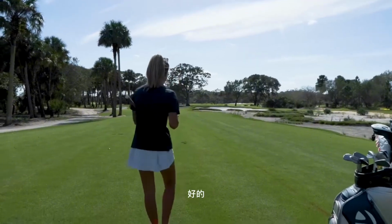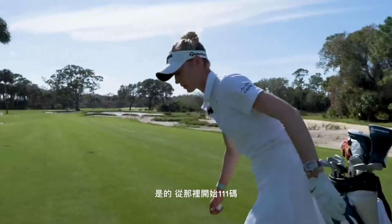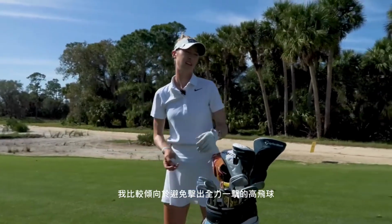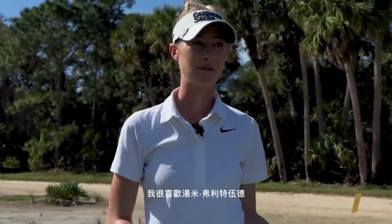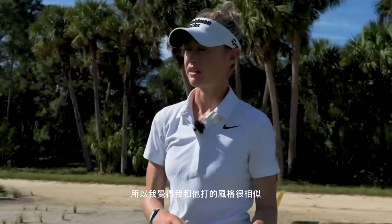Okay, so just walk me through what you'd want to do on this shot and how you're playing this hole. So what is it, like 111? Yep, 111. Okay, so it's into the wind, and I hit a lot of flighted shots. I tend to stay away from hitting full shots that get up high in the wind, because that creates more spin, and you can't really control that when there's a bit of wind out. That's why I really like Tommy Fleetwood, and I've always looked up to him from a really young age, because I just love the way he hits a lot of his flighted shots. I feel like I play a very similar game to him.